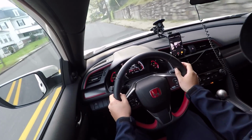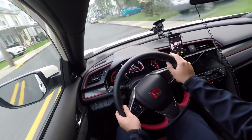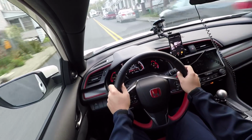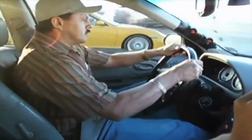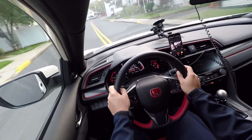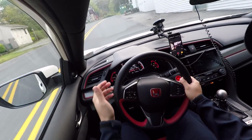Now this next one's a little bit more difficult to explain. It's easy to talk about, but difficult for me to actually do because I stopped slamming my gears a long time ago. So yes, this next one is do not slam your gears, and it's very important because slamming your gears causes undue stress on the transmission and wears out your synchros faster.